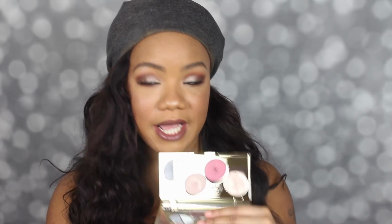I cannot wait to dive into this one especially a lot more. Just the beautiful shades in there tell me that I'm going to really love this palette as an accent palette, so you can have all matte shades and then pop one of these on your lid and instantly you have this beautiful glammed up look. So I am loving this right now.